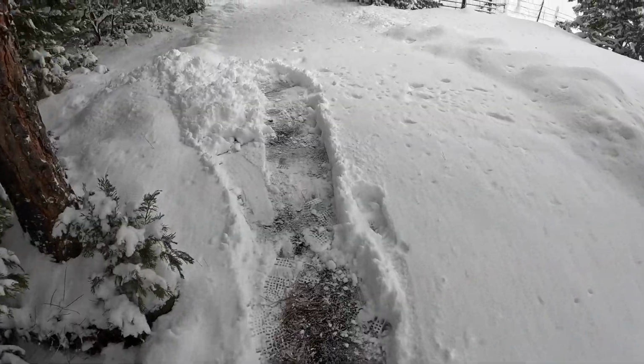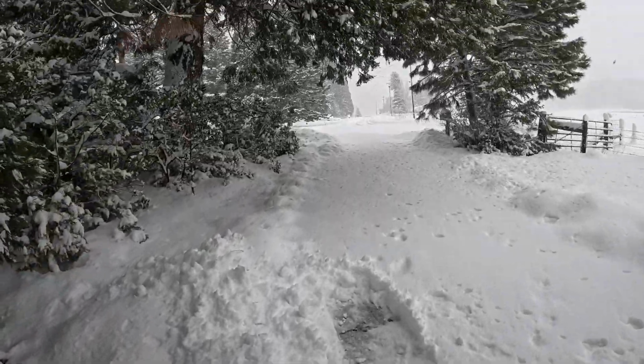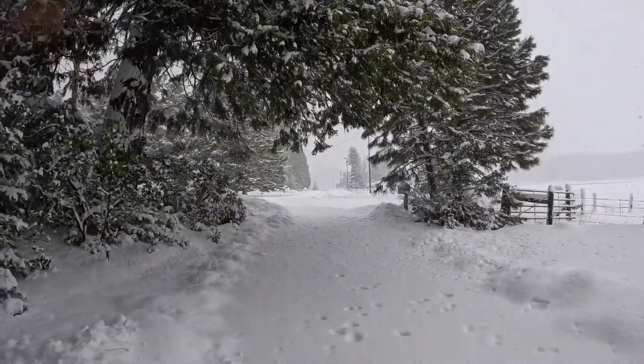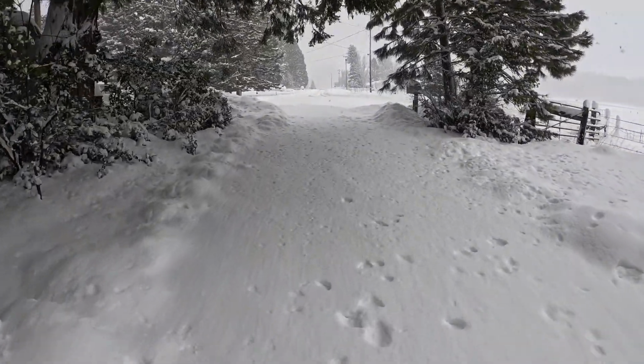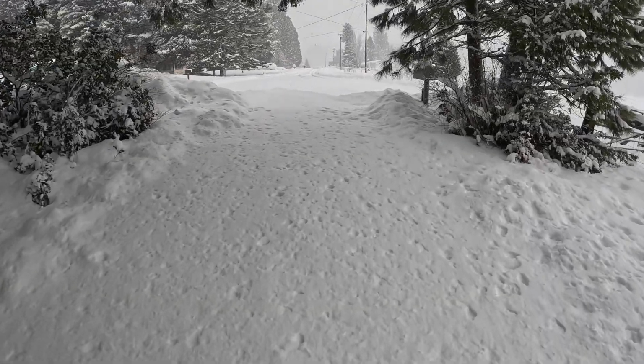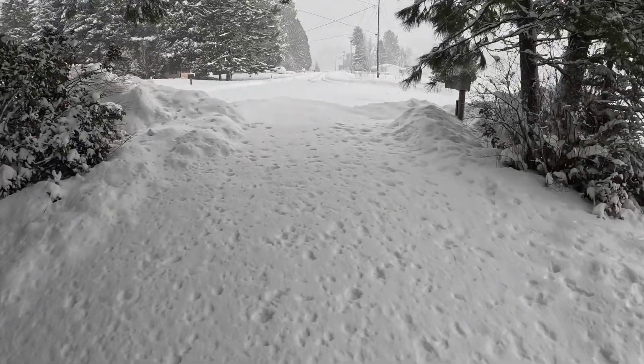Not quite as much here underneath this big cedar tree. It's a great big old cedar here. And it's caught a lot of the snow, which comes down in clumps. And I've already been standing under one of them when it came down. This is the thing that kind of pisses me off.